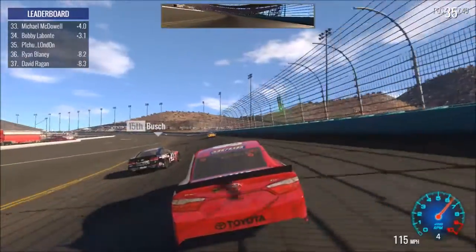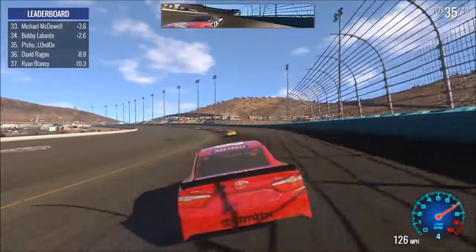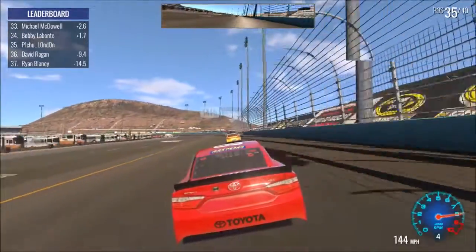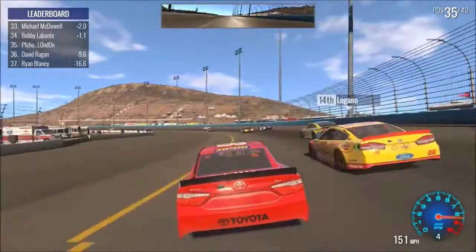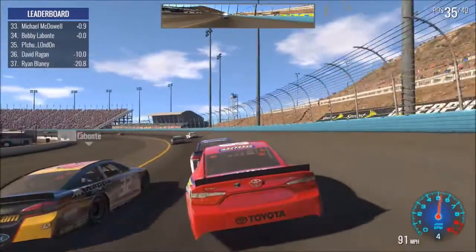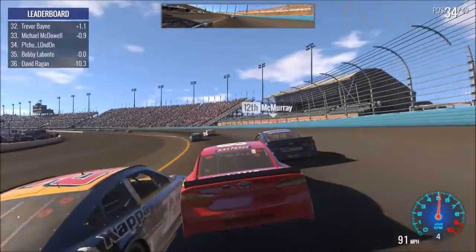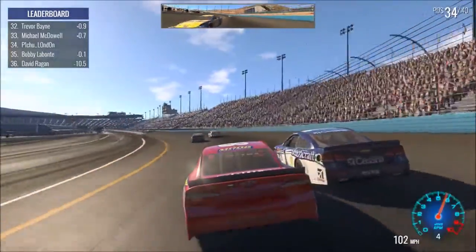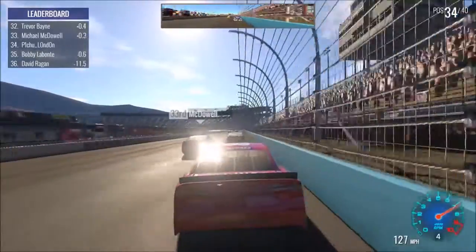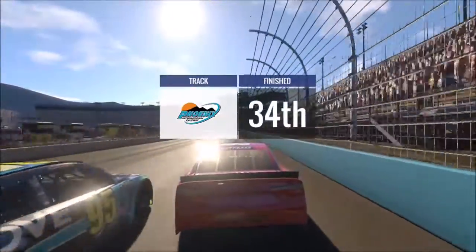So it was a crummy day overall. I mean, she got wrecked, and she pitted a little early, and now she's dropped to 35th. But definitely where she should be, realistically, because of the wreck with the 47. At least she got through Bobby Labonte, and she was able to get 34th position. And that's where she'll finish.